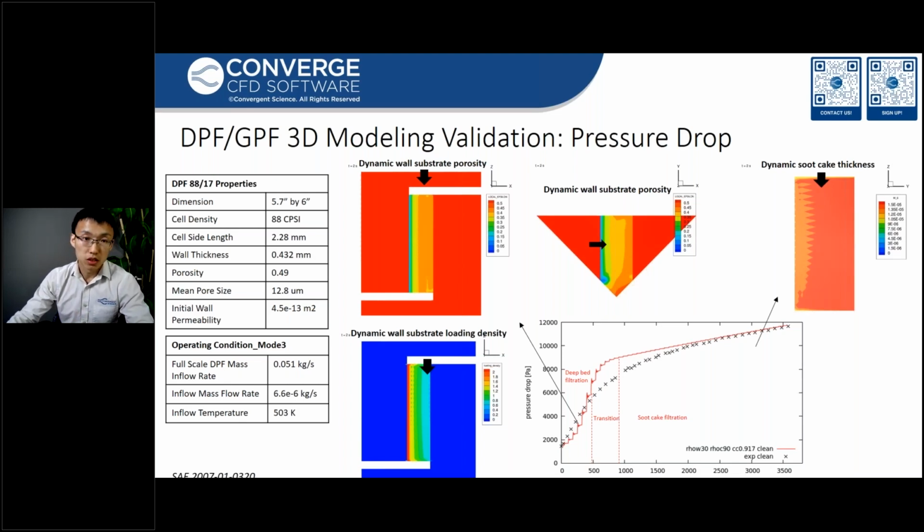wall. So the major difference between the deep bed filtration regime and the cake filtration regime, as you can see from the pressure drop profile, is how fast the pressure will increase. So for the deep bed filtration regime, the pressure increase rate is much faster. And for the cake filtration regime, the pressure increase rate is much slower.